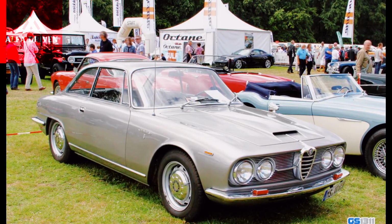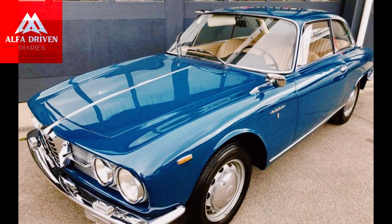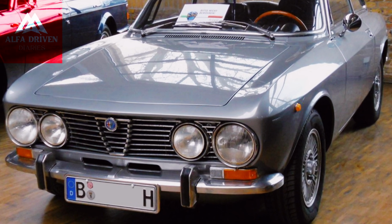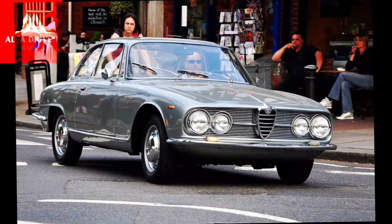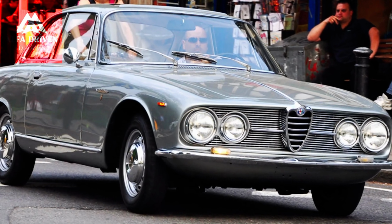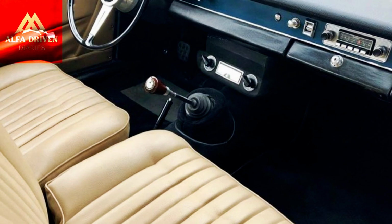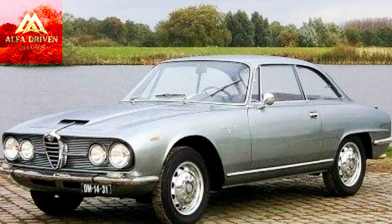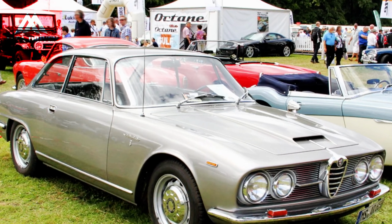Inside, the 2000 Sprint offered a luxurious cabin with fine materials and exquisite attention to detail. The driving position was sporty, yet comfortable, with controls that felt intuitive and precise. It was a car built for drivers who appreciated the finer things in life, but who also wanted a vehicle that could handle with precision and respond with immediacy. The 2000 Sprint's combination of good looks and performance made it a popular choice among discerning drivers of the time, and it remains a sought-after classic today. It represents a time when Alfa Romeo was at the forefront of both design and engineering innovation, capturing the hearts of enthusiasts around the world.